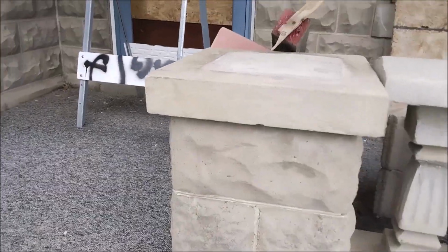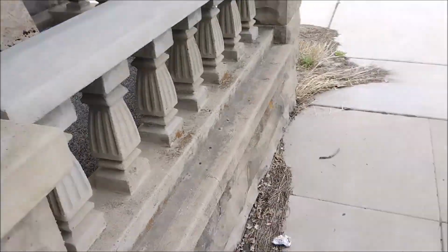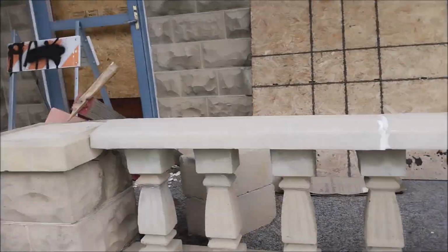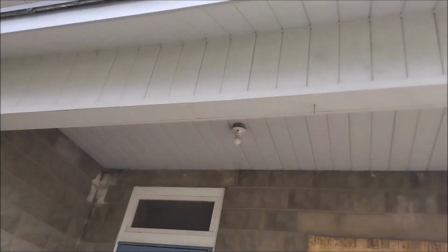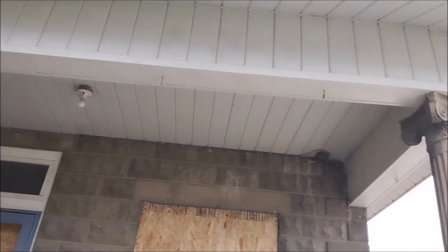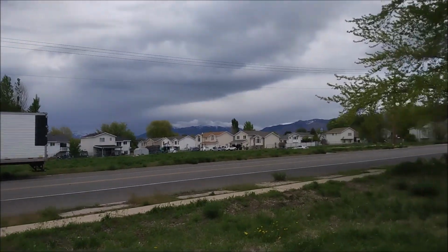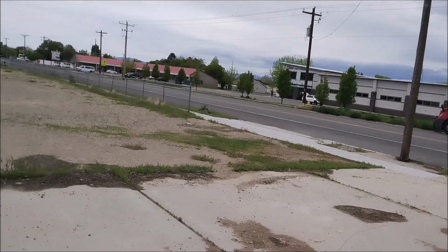I bet this used to be stone at one point, and then they covered it with that ugly carpet. And that's the remains of the mailbox. So this is the house number 8857 on what street is this? This isn't 2300, is it? No. What street is this?